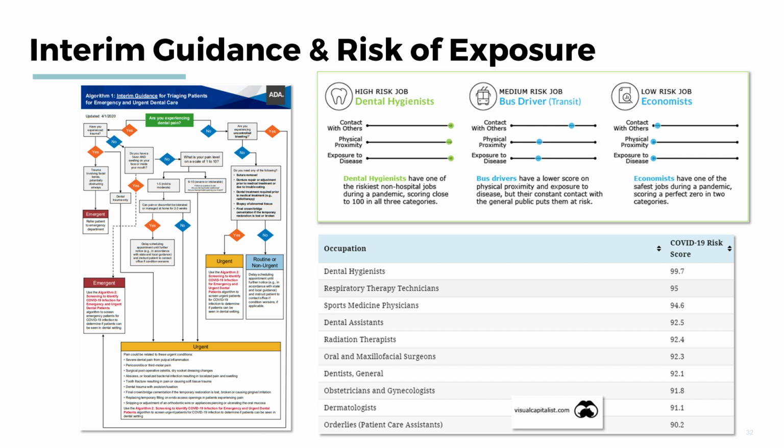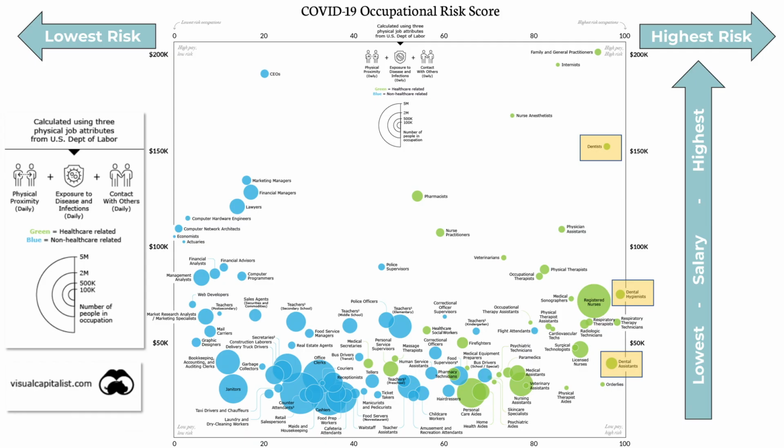Dentists, dental assistants, and dental hygienists are in the top 10 highest risk categories for COVID-19, according to multiple different outlets. They base this off of your physical proximity to another person, your daily exposure risk to disease and infections, and how often daily you're in contact with other people. If you look at this really interesting chart, it shows dentists, dental hygienists, and dental assistants all the way to the right, which is the highest risk category.